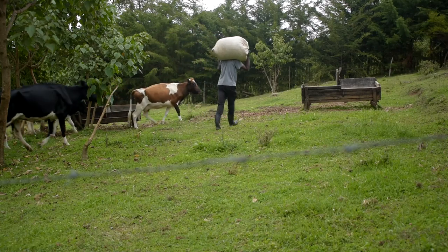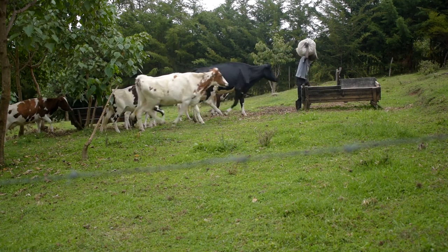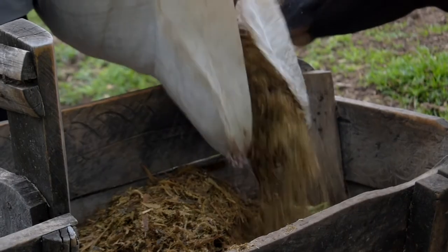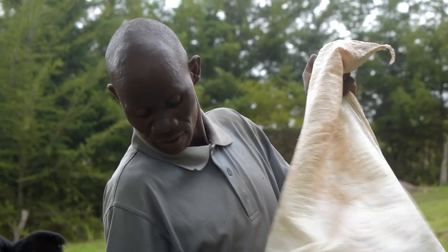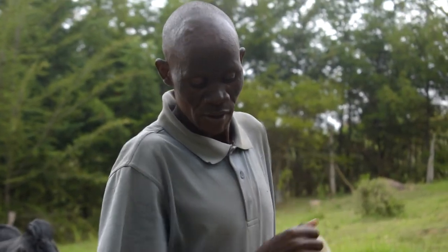Fodder can be conserved to feed livestock during periods of shortage, caused by limited pasture growth or inadequate pasture conditions. What the farmer needs to do is to store feed when it's in plenty, for them to use when there is scarcity. And silage making is one of the techniques for conserving feed. The advantage of silage making is that we are conserving feed when it's plenty for the time that it is scarce.